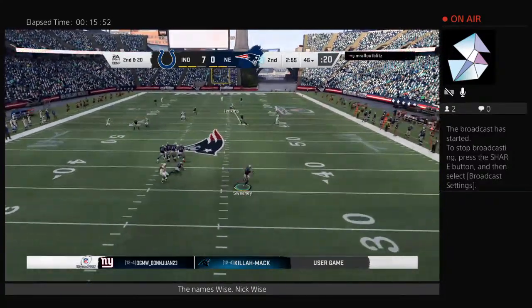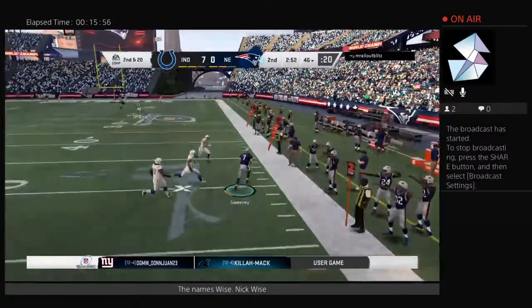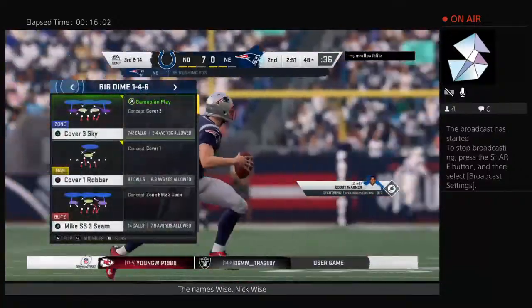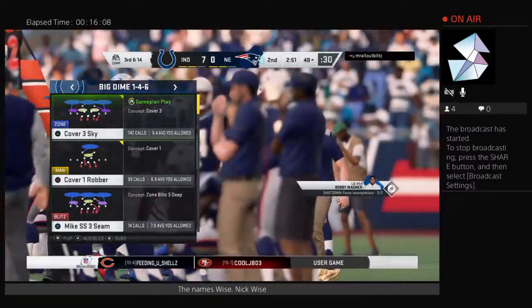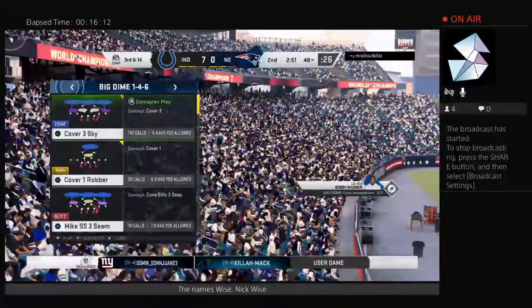Sweeney eluding the pressure right. And he's able to take it across midfield before going out of bounds. Give him 7 there on the tuck and run, and they're in better shape now for 3rd. Okay, he's not going to get the first down, but this is still a nice job of buying some time and then running to get to the sideline and get out of bounds and avoid the big hit.